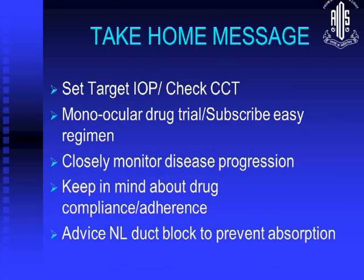But anyway, right now, just for the treatment side, you have to set the target IOP. That's very important, and check the corneal thickness. Monocular drug trials, just to see the effect. It is controversial. There are people who believe that monocular drug trials are useless because there is passover of the drug to the other side. But I still believe in them, to see if there are side effects or whether the patient is going to use them carefully. Closely monitor the disease progression. That's very important. As physician to a patient, it is very important for you to decide.